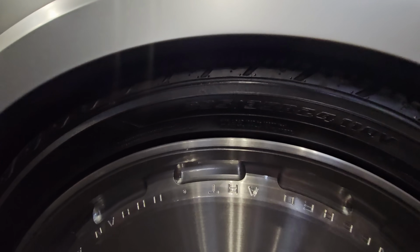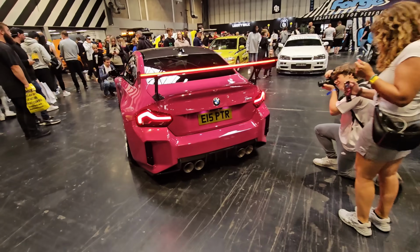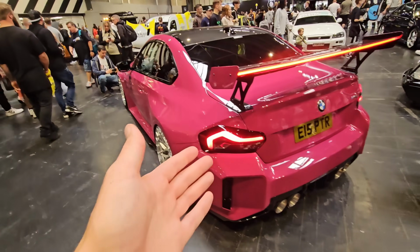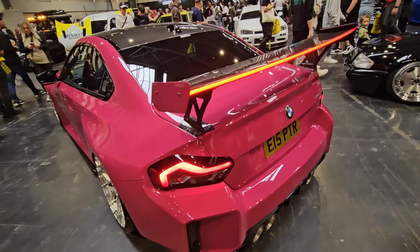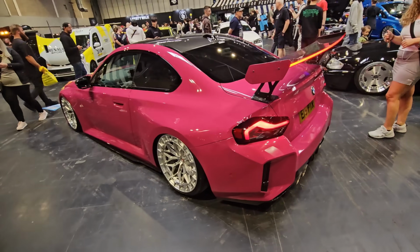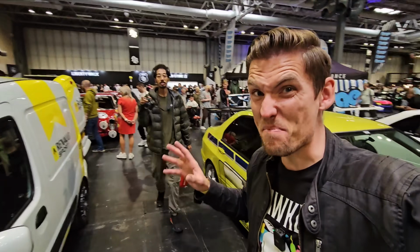What are we doing here? 24-inch, big stuff. Oh yes, the current in colour, Ruby Stone or Ruby Star Red. He's got a light strip on the spoiler. I think I've seen 3 cars in this colour today already. But we are reaching the main section.